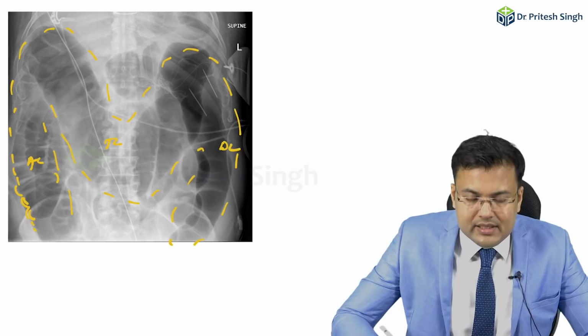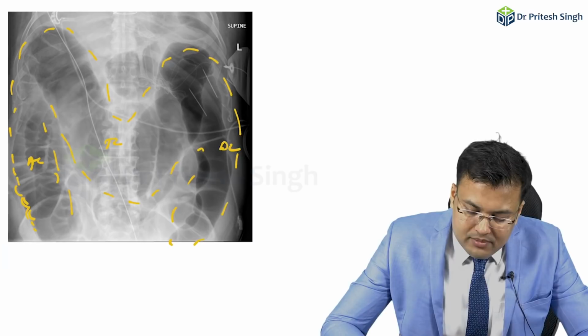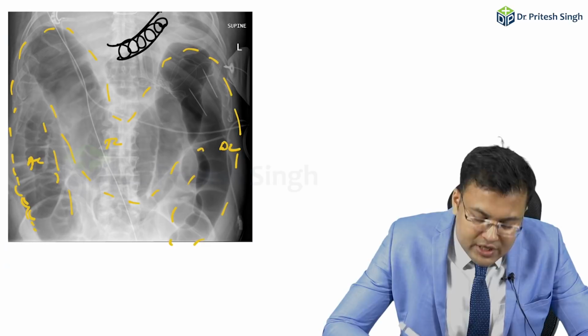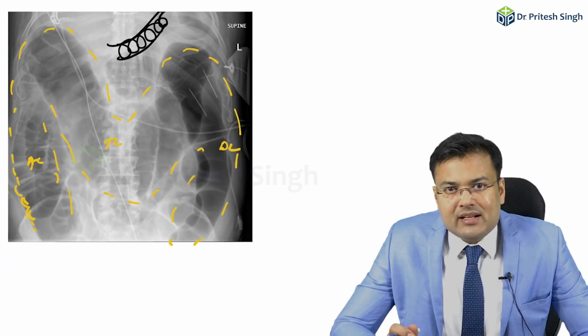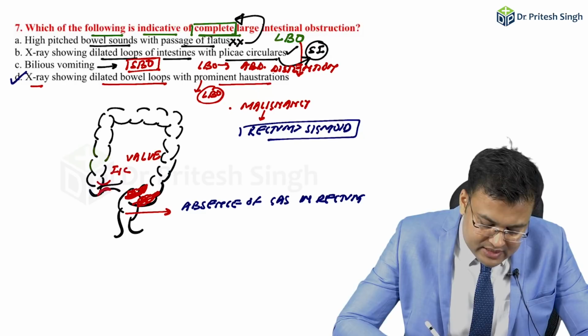Clear? These are placed peripherally. In small bowel obstruction, the loops are placed centrally, narrow in caliber, and there are no haustrations. In jejunum, there is circumferential ring-like pattern, and that is known as valvulae conniventes. And in ileum, there are no features. So ileum is characteristically featureless. So these are the important points related to large bowel obstruction. So obviously, for this question, the correct answer is D.